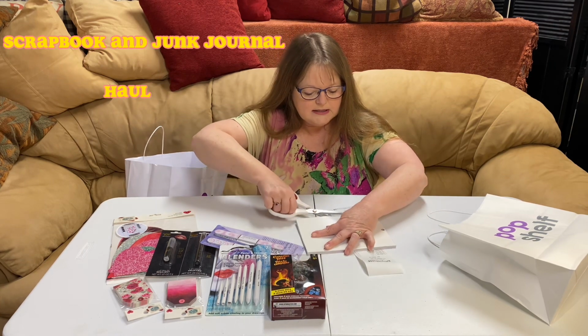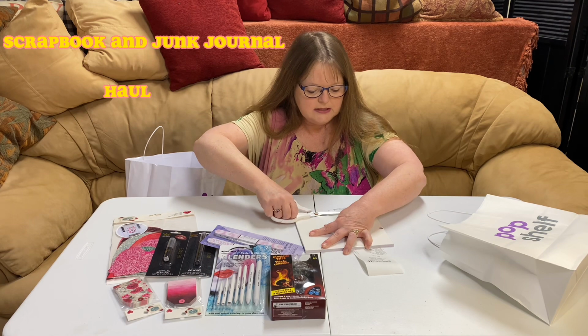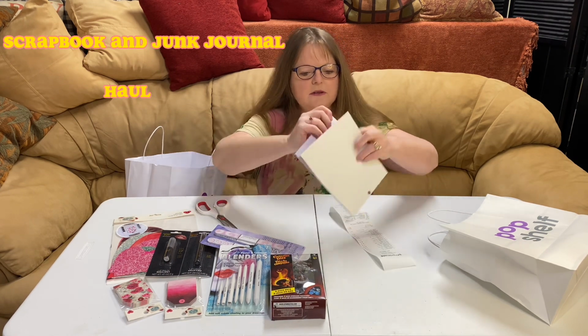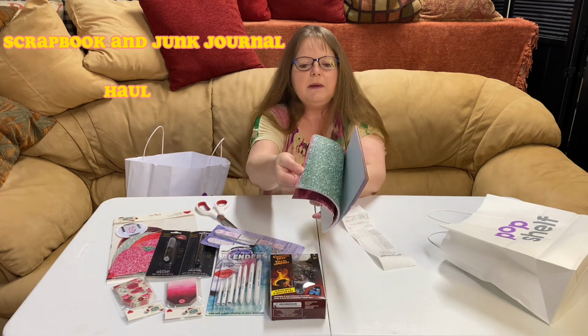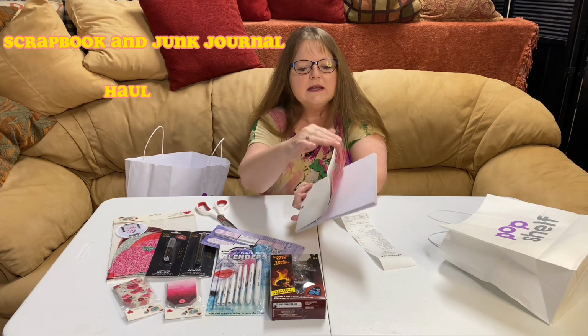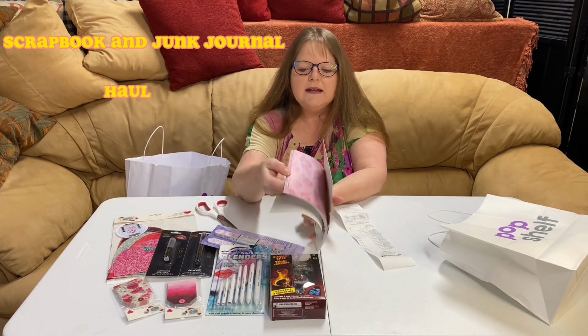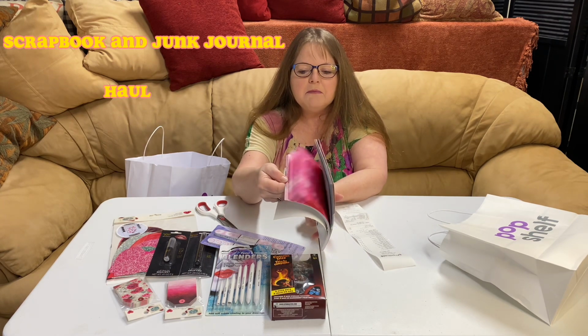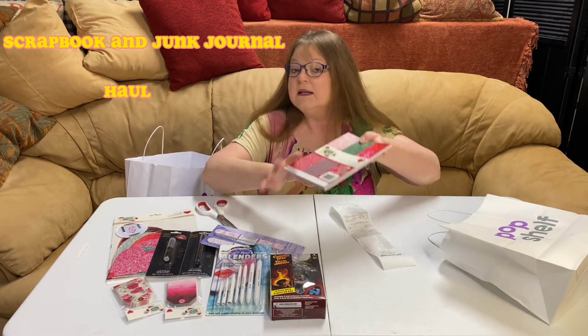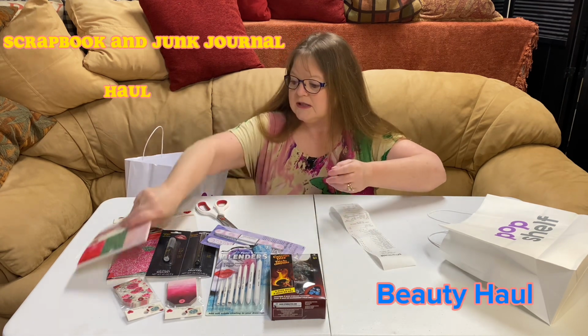So let me see if I can slip one of these stickers, since they didn't want to come off, and show you some of those beautiful pages a little bit better in there. So again, absolutely gorgeous. They are white on the one side, but they are thicker bond paper with that beautiful color. I think those will make some great pockets, some great smaller pages as well.